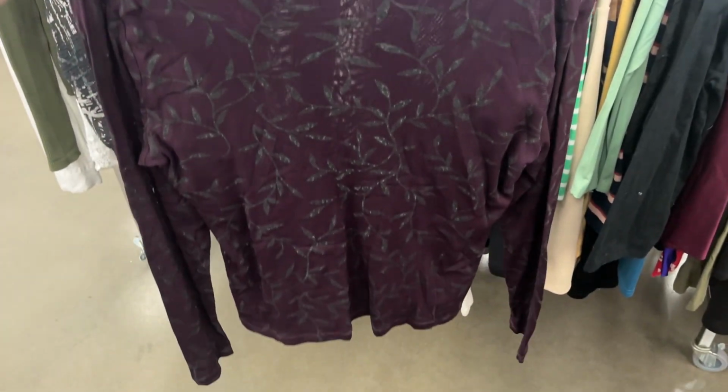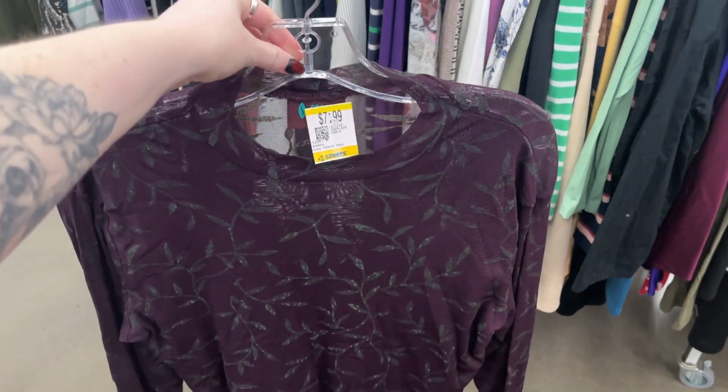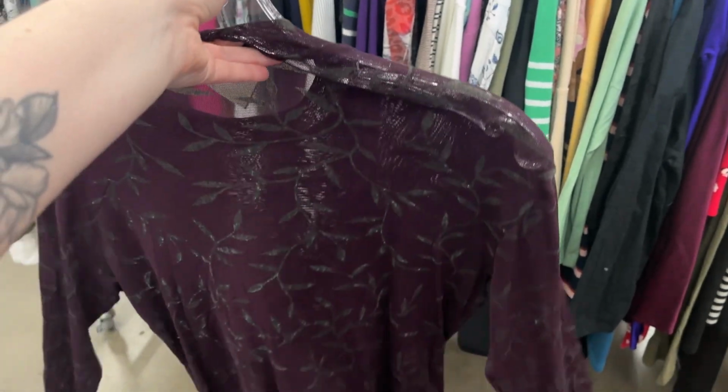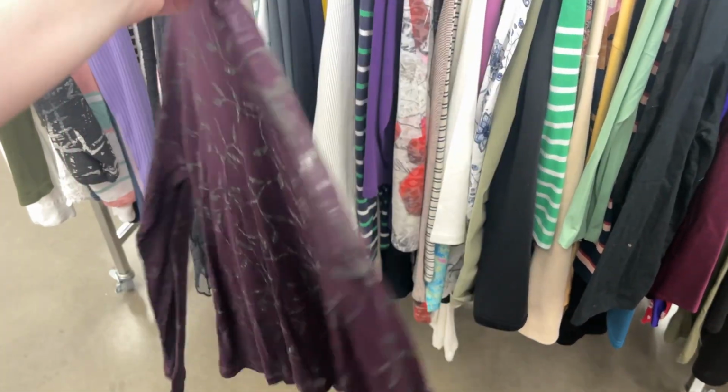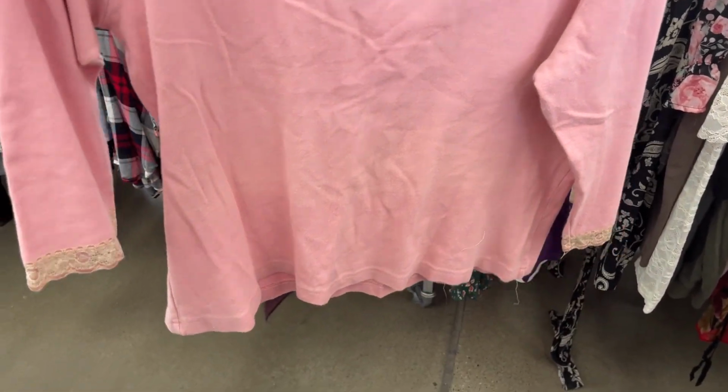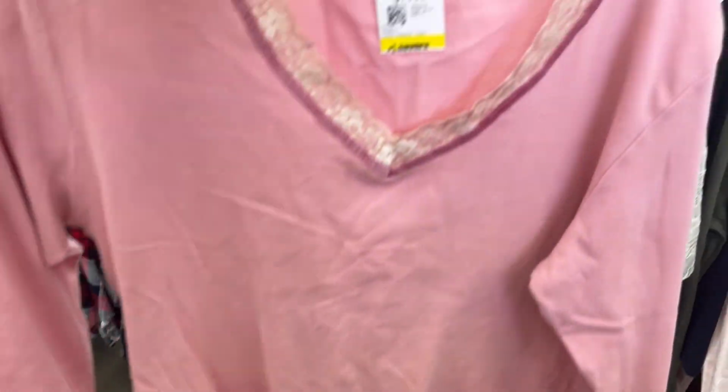If this had a design on it in the black instead of green, I think I would have definitely got it. I love any top that has super long sleeves, and I will never pass up on a really interesting mesh top. This is a very simple basic for all of my coquette ballet core girlies. Not for me, but that's okay.